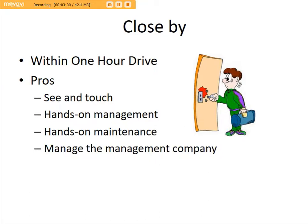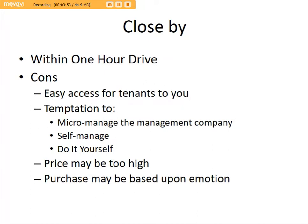The pros of doing that is you're able to see and touch the property, which is always nice to see your investment and feel good about it. You have the opportunity to do hands-on management. You also have the opportunity to do hands-on maintenance should you wish to. Or if you have a management company in place, you have the ability to watch the management company more closely and manage the management company.